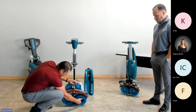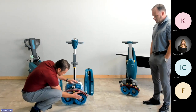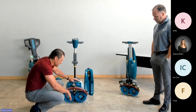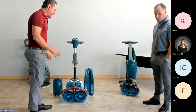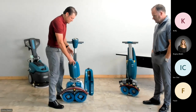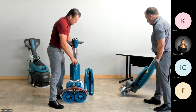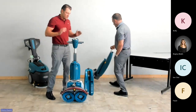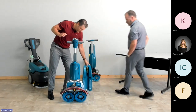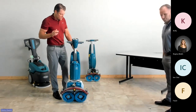Okay. And like we mentioned before, there's different brush options for this. There's a hard red brush, or you can get a pad driver where you can run pads. Some facilities like running pads as opposed to brushes. This one's a little bit heavier. It's got a bigger head, so it's a little bit more productive. So it really depends on the areas in your facility you're looking to clean.